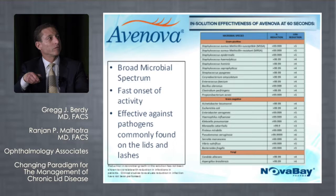And the gram-positive organisms were Staphylococcus, Staph methicillin-resistant aureus, Staph epidermidis, Bacillus, Propionibacterium acnes, and Strep. And all of these bacteria had a reduction of greater than 99%, or 4 to 5 log unit reduction. Looking at gram-negative bacteria that we see in the ocular surface, Klebsiella, Moraxella, Pseudomonas, also the same 99% reduction in vitro. And also with fungi, Candida and Aspergillus. So it kind of mimicked very well in vitro what we saw in vivo.